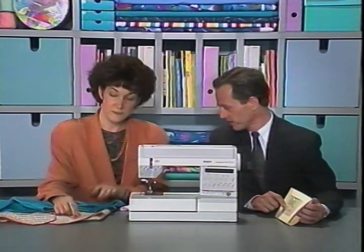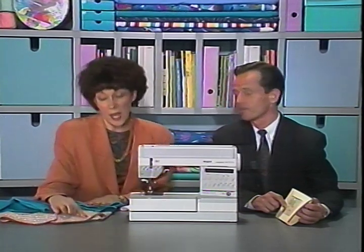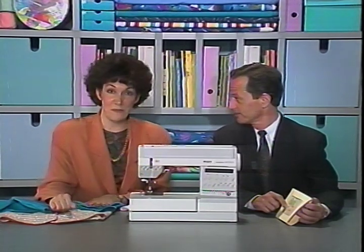Well, getting back to the vest, did you prepare that fabric the same way I did the purse fabric? I did, Philip. I ironed a non-woven interfacing to the back of the fabric, and rather than sew decorative stitches, I wrote my sayings using the alphabet.